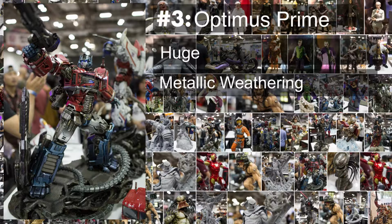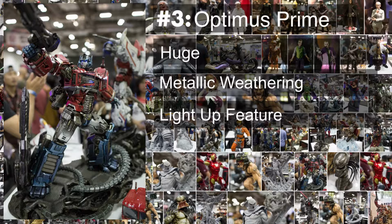And there's also the light up features, which I really like, and it's a step up from XM, because normally they don't have this kind of stuff. I really like it because this is a truck, and basically it should also light up. I always like light up features, even with Sideshow pieces like the Star Wars. So that's why I have to buy this.